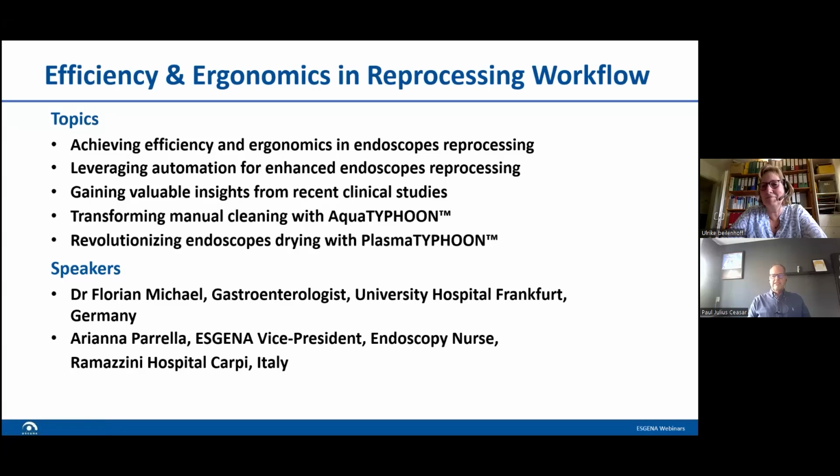So my name is Paul Caesar, and I'm working for Pentax Medical, now in the role of Head of Hygiene, Infection Control, and Reprocessing. And you may know Pentax Medical as an endoscope manufacturer, but since a few years, we are also in the field of hygiene and infection control in endoscopy, and also provide some endoscope reprocessing solutions.